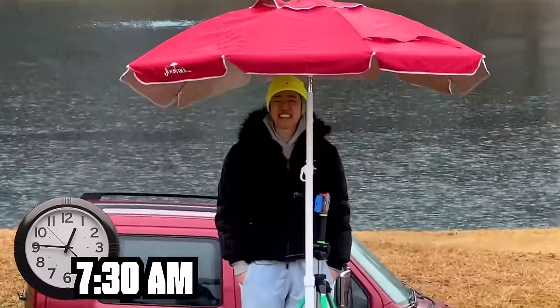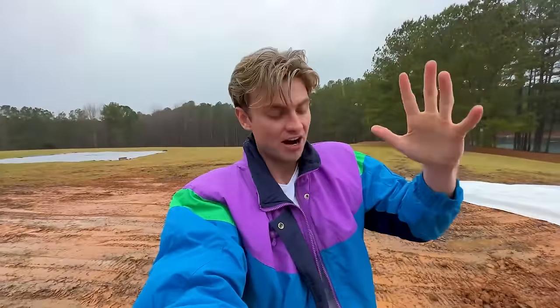This is actually insane. No, what's the forecast? The conditions are just not right. We're gonna have to wait for the weather to pass and things to dry out.